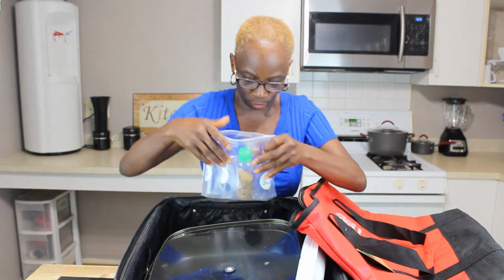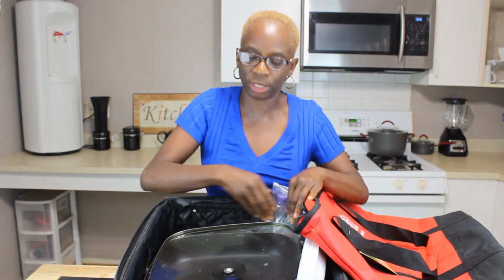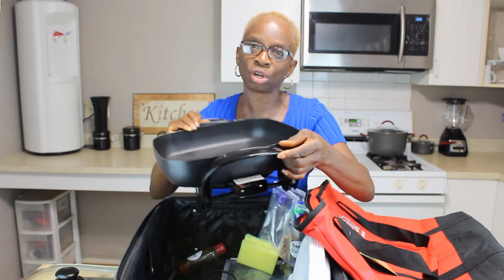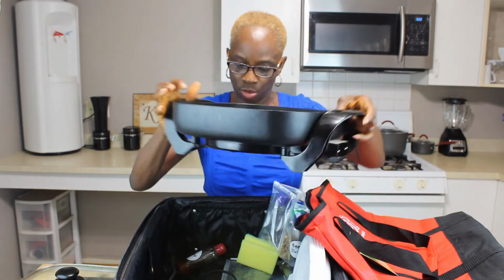And let me show you what really helped me to eat healthy in the hotel. My old-fashioned, do you guys remember this? My old-fashioned cooker. I can't remember how long I've had this, but they sell them at Walmart actually. I'm going to show you. That's the top for it. And this is the actual cooker. See, it plugs in. Let me show you.